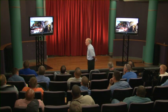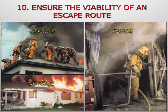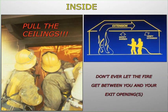And this is the commandment we've been waiting for. Number 10, ensure the viability of your escape route from 3 perspectives: inside, outside, top side. Let's take inside first. Don't ever let the fire get between you and your exit point. You pull ceilings. You keep the fire in front of you.